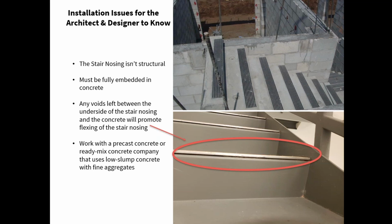So envision it this way. If the nosing is not structural and we've left a gap or we've cantilevered that nosing, the extruded aluminum is going to start flexing as people walk on it. Remember, people walk on that front edge of every step. So time after time, people are going to flex this aluminum. However, abrasive grits and epoxy grits are not going to put up with the flexing.